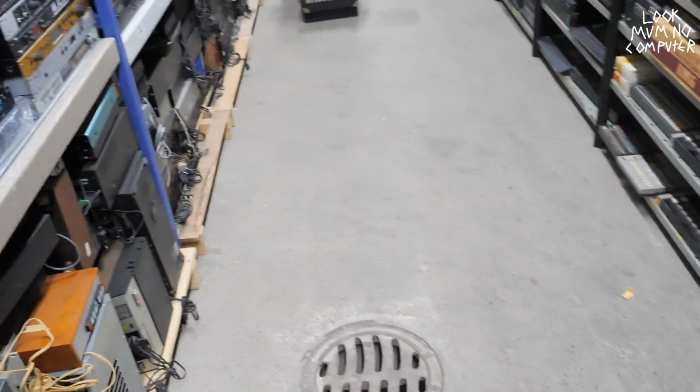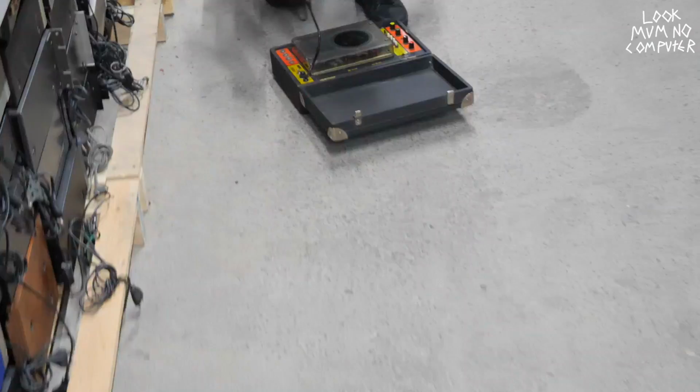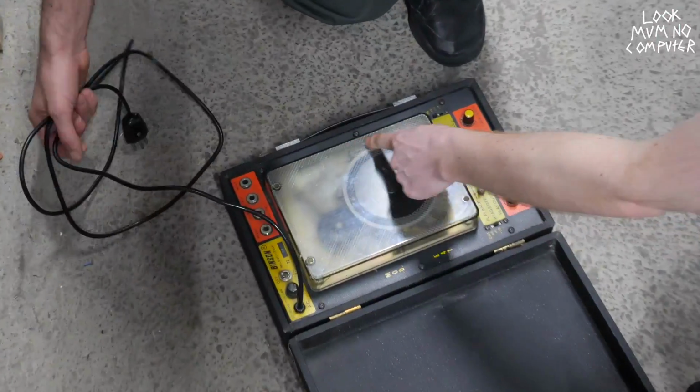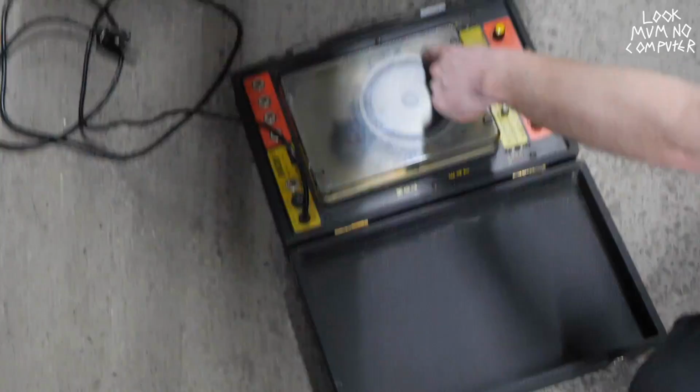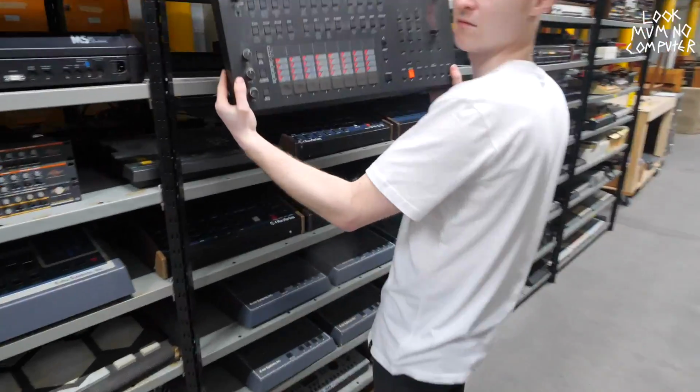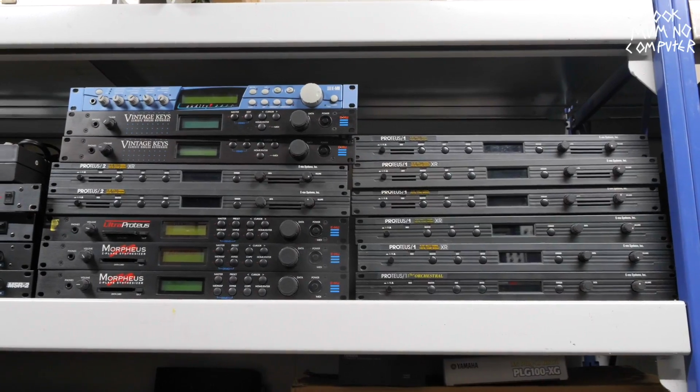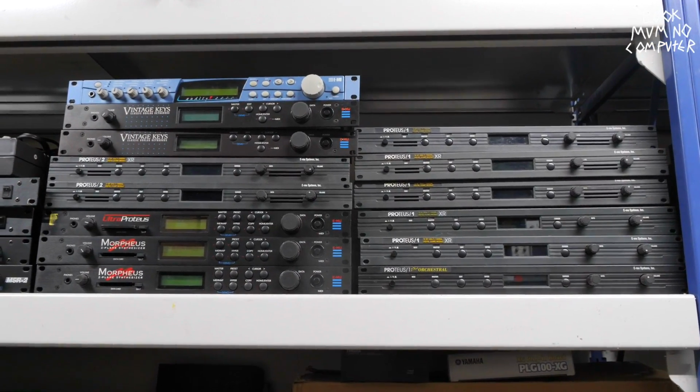No, I found something myself that I haven't seen before. Oh, an old Binson. Binson Echo. Oh, that's amazing. This one I've never seen actually. Look at the tape heads spinning around. Look around behind you. Look at the sheer mass. It doesn't get old. It just doesn't, it won't, it will get old.